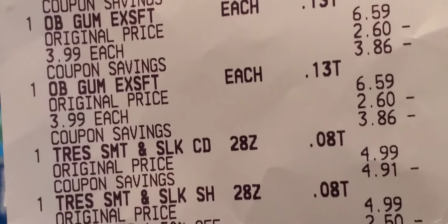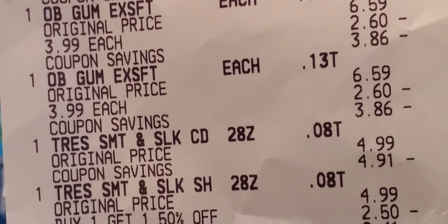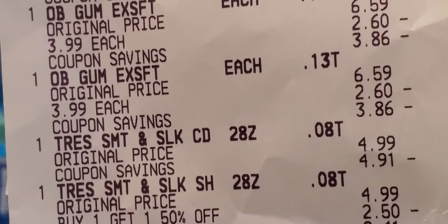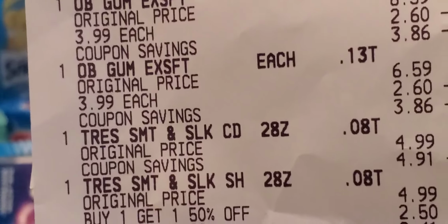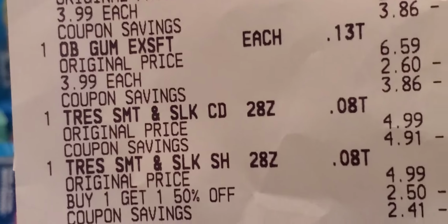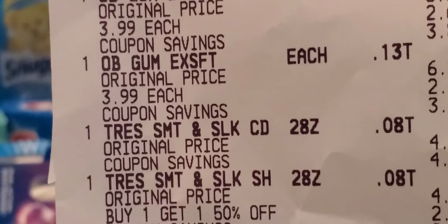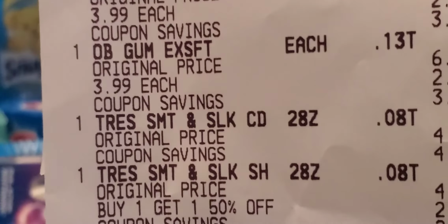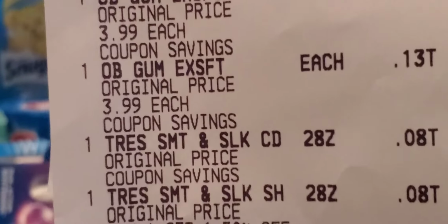The Tresemme, why I did the Tresemme in this deal is because I wanted to do this quickly so that I could catch the rebate on Ibotta before it disappears. A lot of people had different times when it disappeared. My time was, I think, 12 noon. So I had to do this quickly. Some people had theirs disappear before they even went shopping.